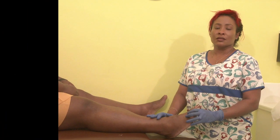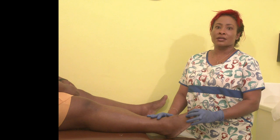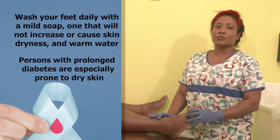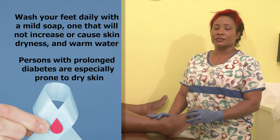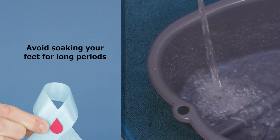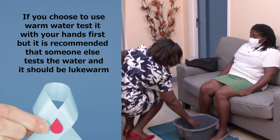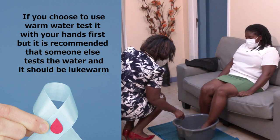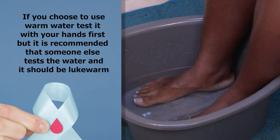Wash your feet daily with mild soap, one that will not increase or cause skin dryness, and warm water. Persons with prolonged diabetes are especially prone to dry skin. Avoid soaking your feet for long periods. If you choose to use warm water, test it with your hands first. It is recommended that someone else test the water, and it should be lukewarm.